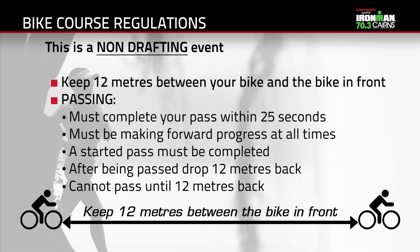This is a non-drafting event, meaning unless overtaking, 12 metres must be kept between yourself and the bike in front at all times. When passing, you must complete your pass within 25 seconds. Be making forward progress at all times. A started pass must be completed. After being passed, drop 12 metres back. You cannot pass until you are 12 metres back.